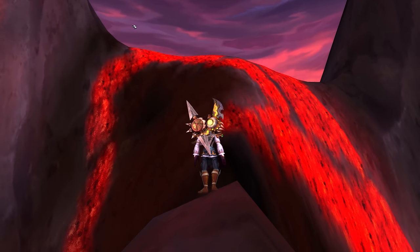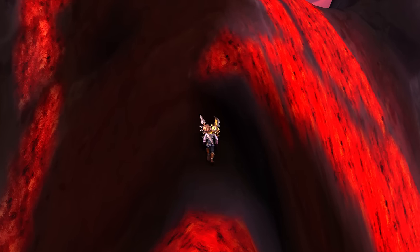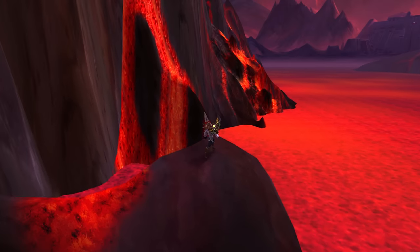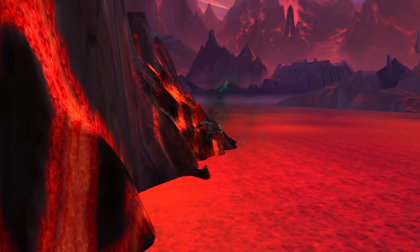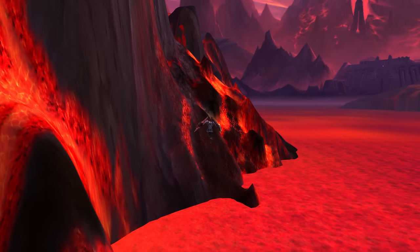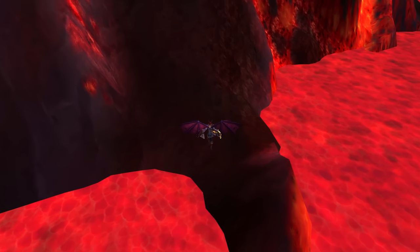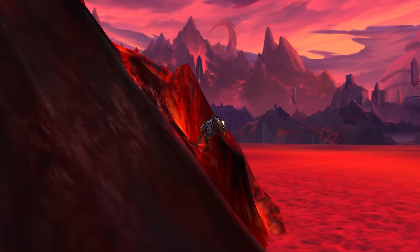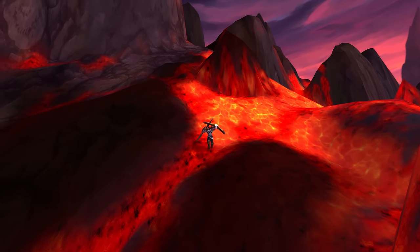Now, I'm not gonna get up here, or I don't think I can anyways. Yeah, it's too steep. Because I think that's a death wall over that hill, so we're gonna make our way out this way. All right, and we're gonna go jump over here. There we go. Look at that, smooth. That was beautiful. All right, let's go come up this way.